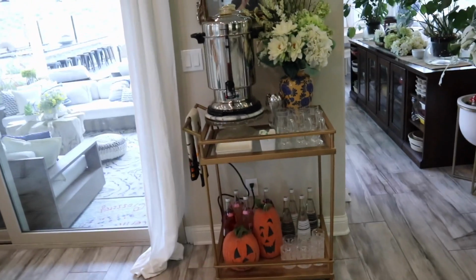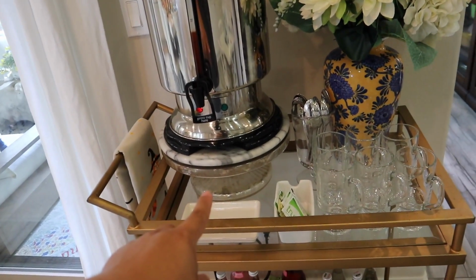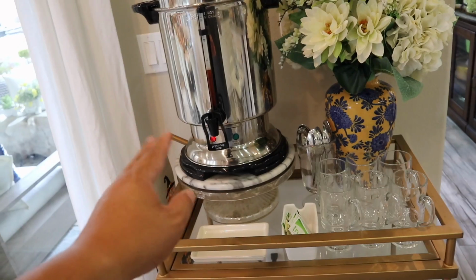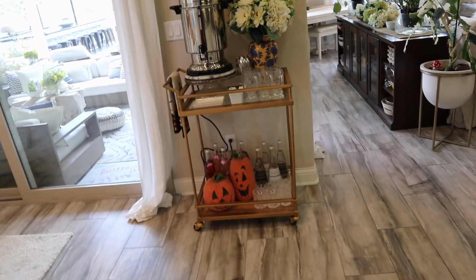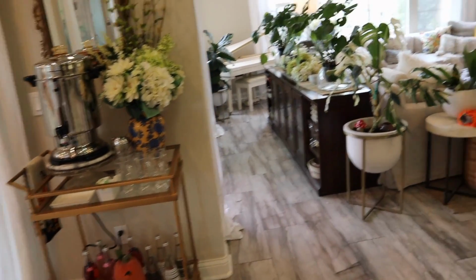So yummy. But here we have a pedestal that I thrifted, and I thrifted a round marble slab. It fits perfectly on top of there, so I'm very excited. I think that looks really fantastic. I have this vase with the flowers in it, and it just gives some height. Threw a couple little pumpkins down there, and that's how it is down there.